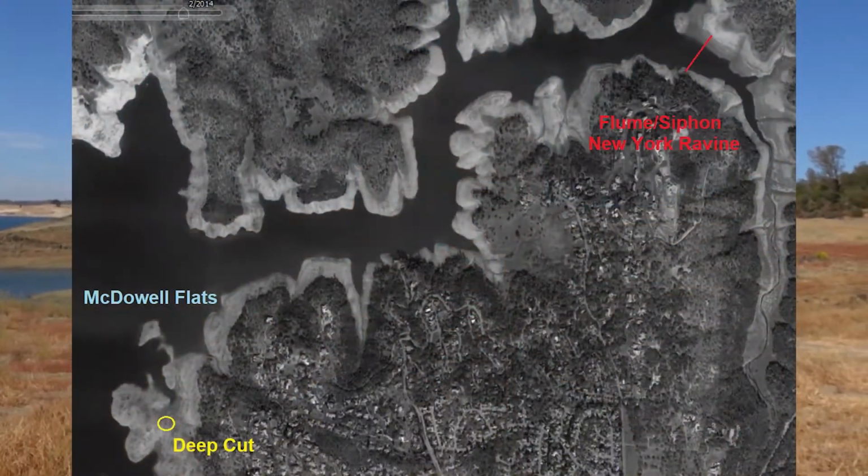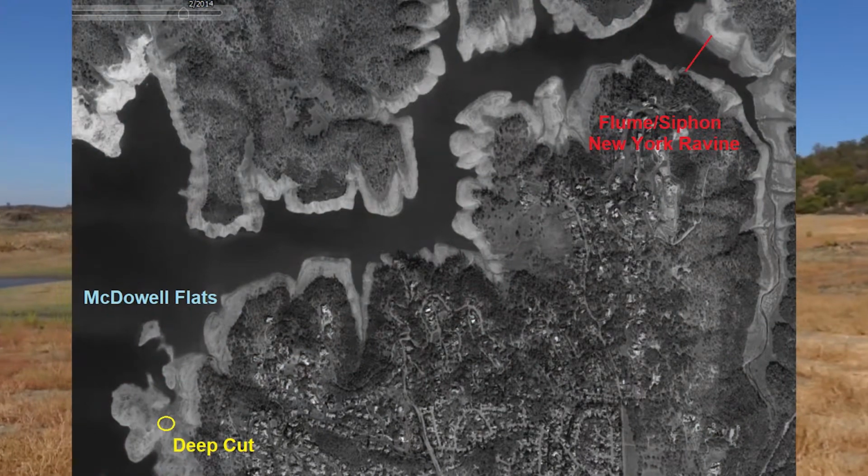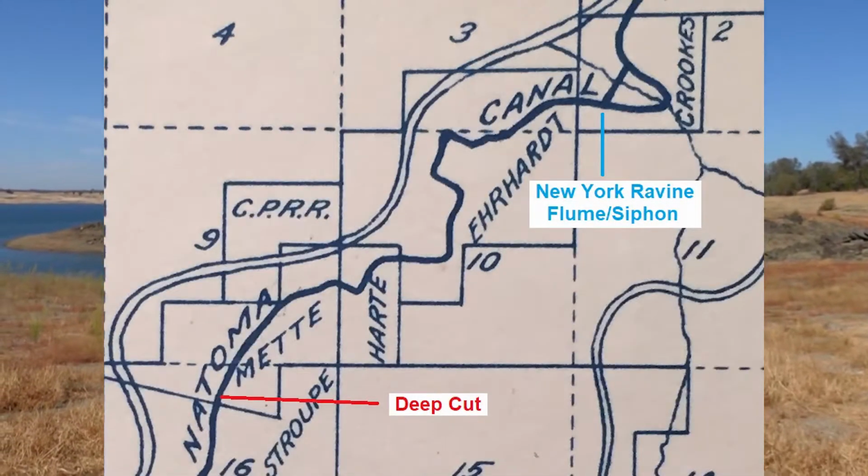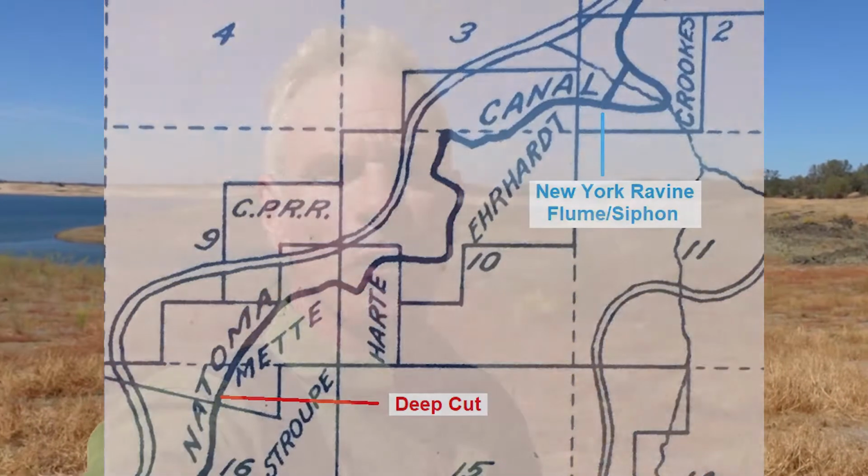Well, out here at Brown's Ravine, behind me is McDowell Hill. I'm going to be hiking up along the Natoma Ditch to about New York Ravine. I believe I will be stopped by the Dorado Irrigation District pumps. They're putting in new pumps and intake manifolds and everything. So I wanted to get to New York Ravine and see where the siphon inlet and outlet was. I haven't been there for a while.